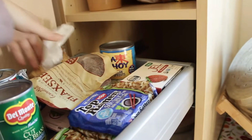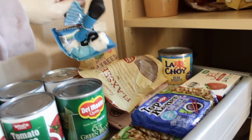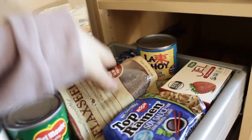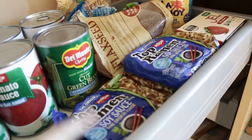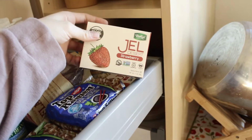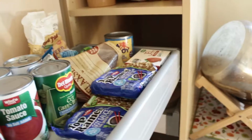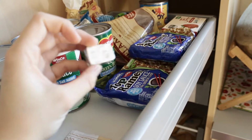We've got flax meal, maybe 4 vegan marshmallows, flax seeds, pink Himalayan salt, some beans, navy beans, lima beans. This is some ramen that I also can't have anymore. So Morgan, that's for you. And then some vegan jello, which I have yet to find a use for. Bought it back in June. Oh, and then some yeast and 1 cube of vegetable stock.